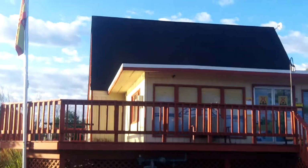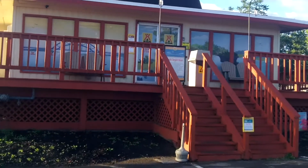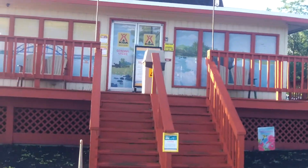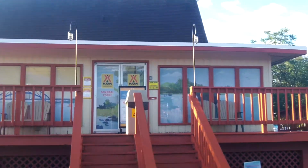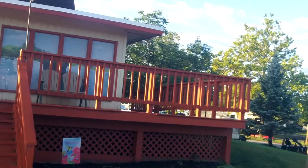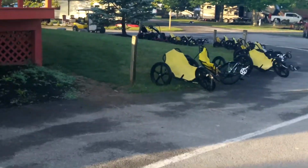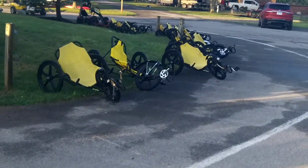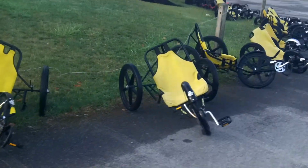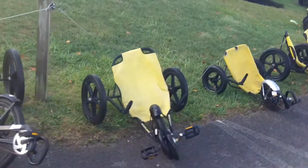Pretty cool. And this is the office, the general store. It seemed pretty well stocked with things you may need to pick up, convenient. And then they also run out these little three-wheeled bicycle devices if you want to pedal around the campground.